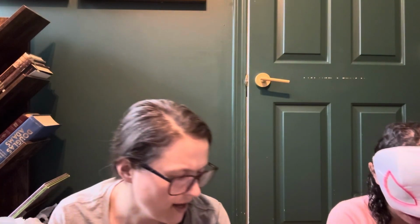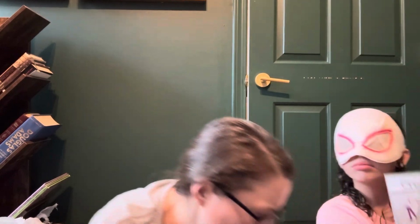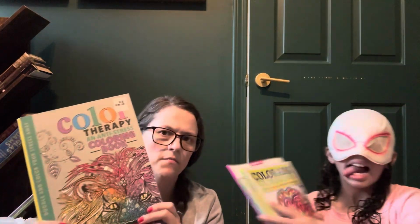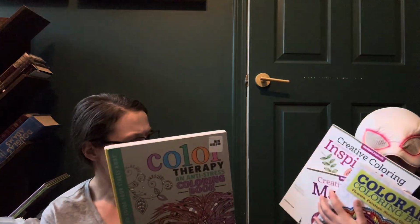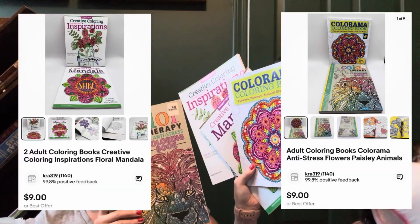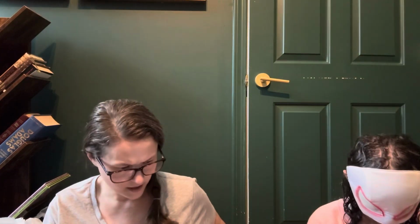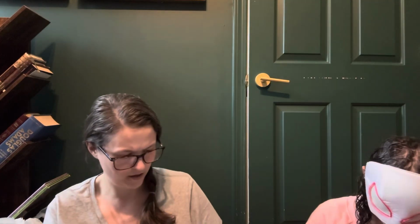And then we got a lot of coloring books. I have had some luck selling adult coloring books, and so I picked up 4 of them. There's a couple pages that are colored in one of them, but most of these are like that. This one's mandala. This is flowers.